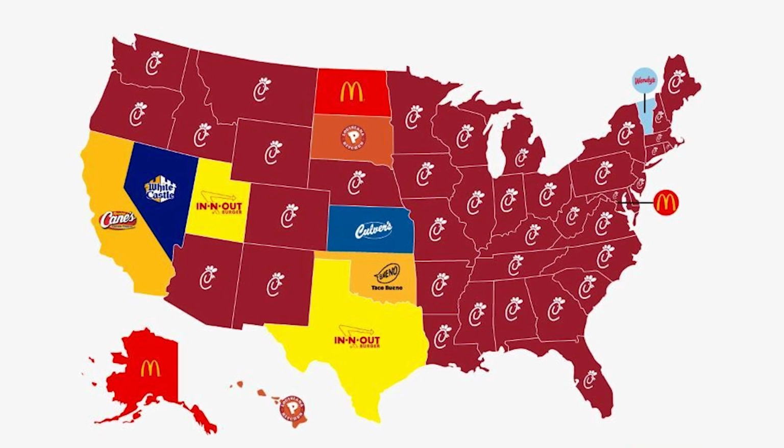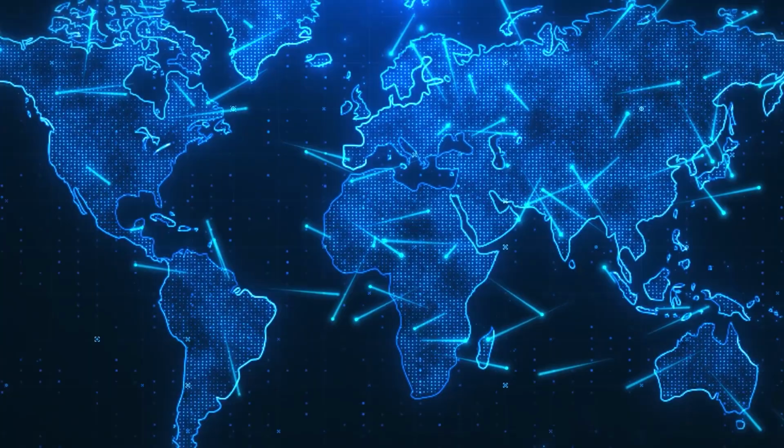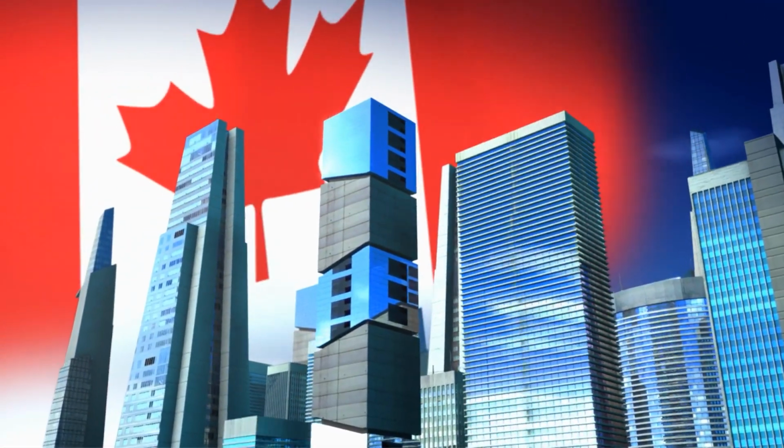International expansion. While Chick-fil-A has traditionally been more concentrated in the United States, the company has expressed interest in international expansion. It has opened locations in Canada, and the company continues to explore opportunities in other countries.